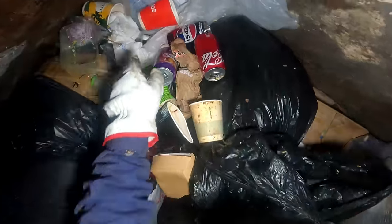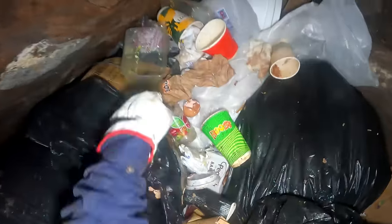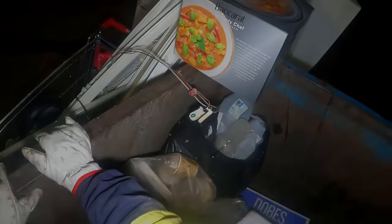That looks good. Worthy, very worthy. Get the other hand working. What's that? Oh yeah, not too bad. I reckon that'll work. Slow cooker. This looks interesting. Next to the bin must be trash, because they're not throwing it in here. There's a fair bit in there, I'll go through that, but we'll grab these first.